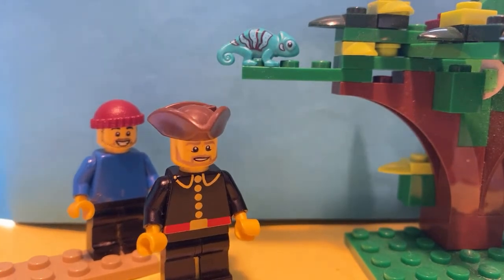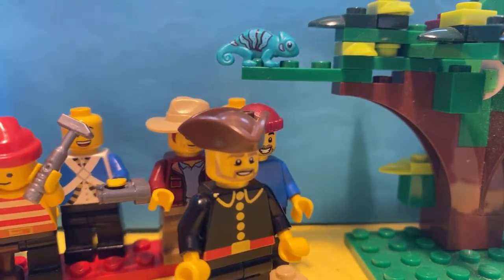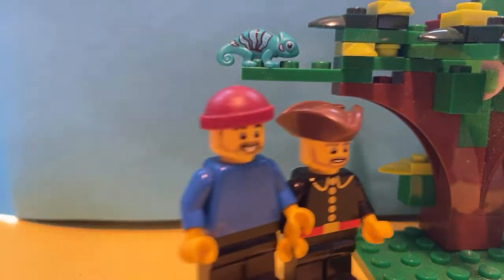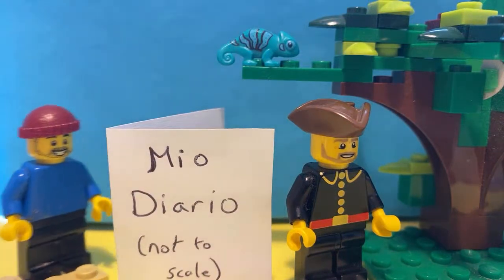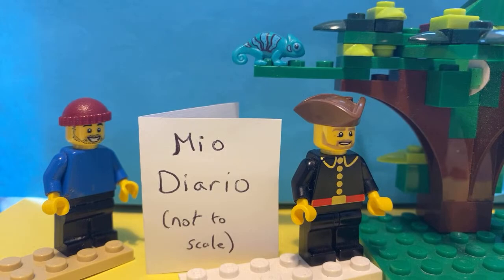About 250 people set off from Spain in 1519, and only about 30 of them completed the journey. Pigafetta was one of the people who completed the journey, and he was the only person keeping a diary. So really everything we know about this incredible first voyage around the world comes from his writings.